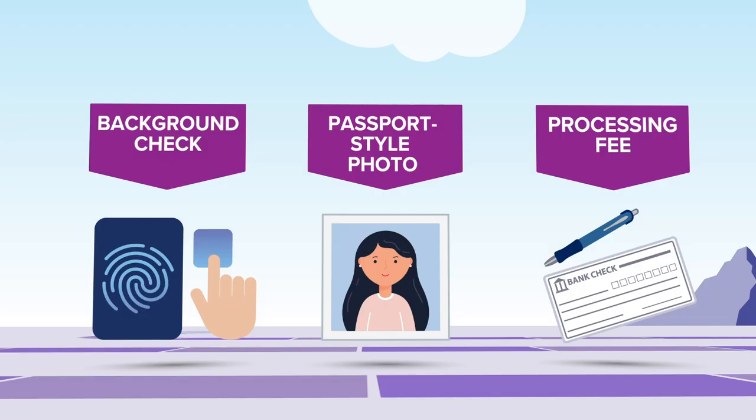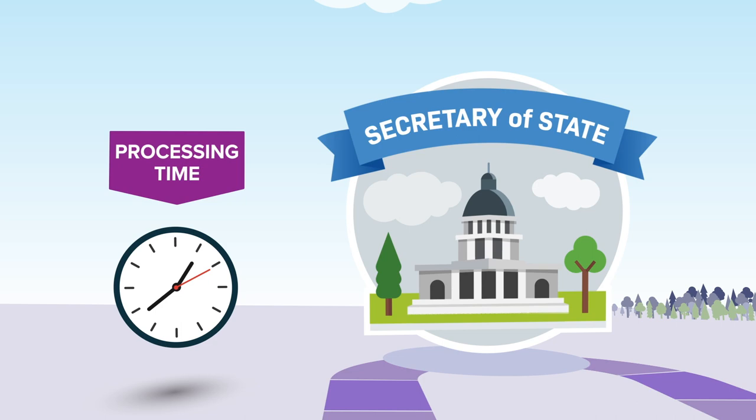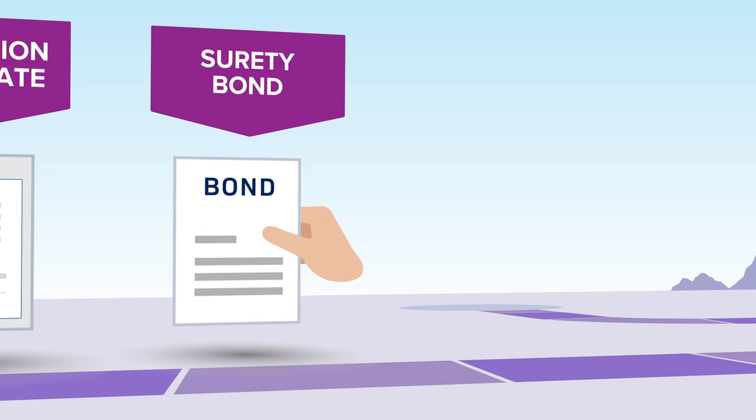Once you've gotten all of that submitted to the California Secretary of State's office, you'll need to wait a few weeks depending on how many other applications the state is processing. The good news is that they update their website on a regular basis to reflect the current processing timeframes. When the California Secretary of State's office sends your notary commission certificate, you'll need to buy a notary surety bond. Then you'll head over to the county clerk's office to file it along with your oath of office.